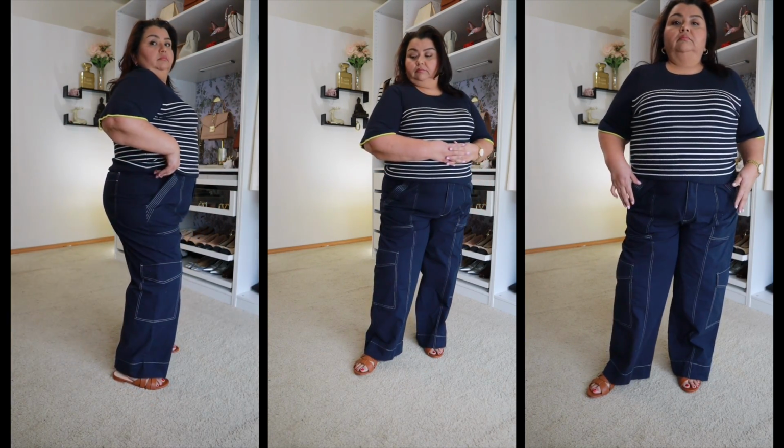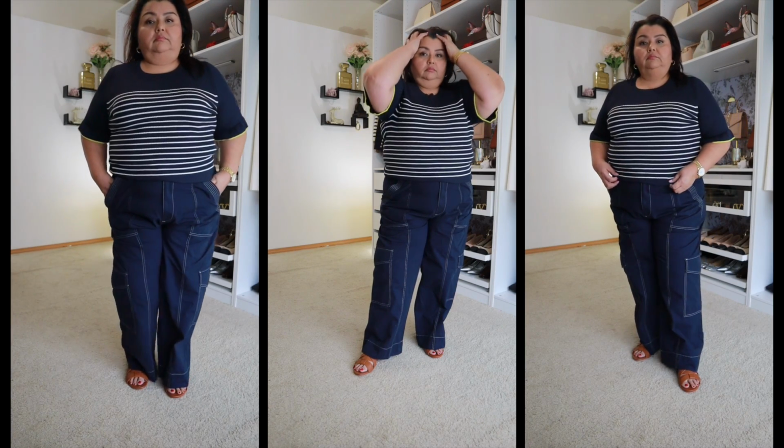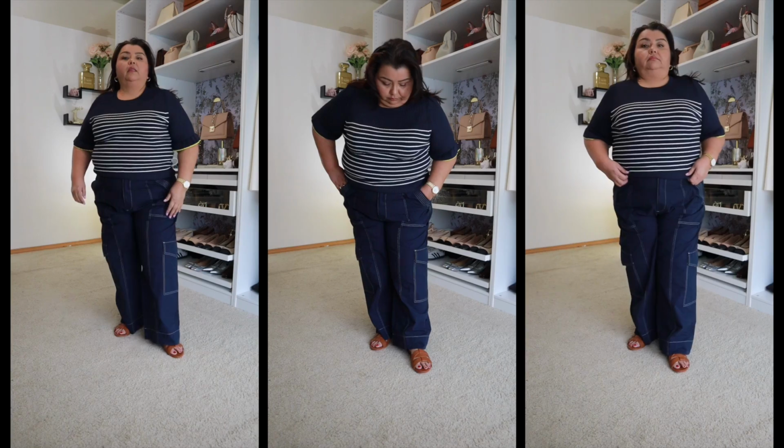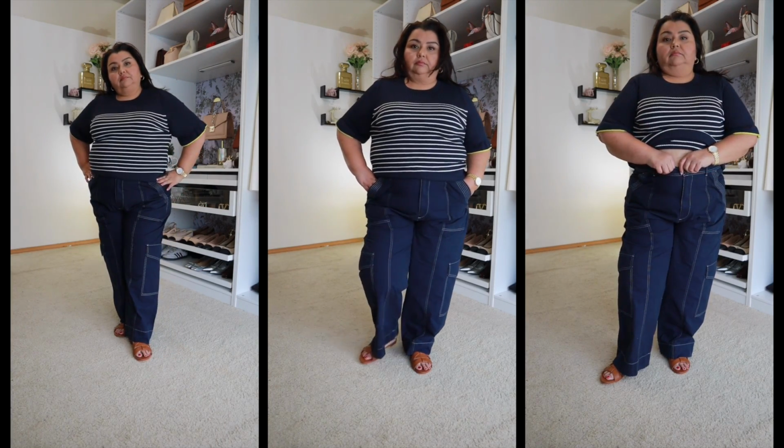So if you're 5 feet tall, it's going to hit you right at the perfect length. Any taller, then it starts to get cropped. And I think that they're shown as a crop pant. So if you're taller, they are supposed to show the ankle a little bit. If you're shorter, then you would be able to wear them as standard pants.